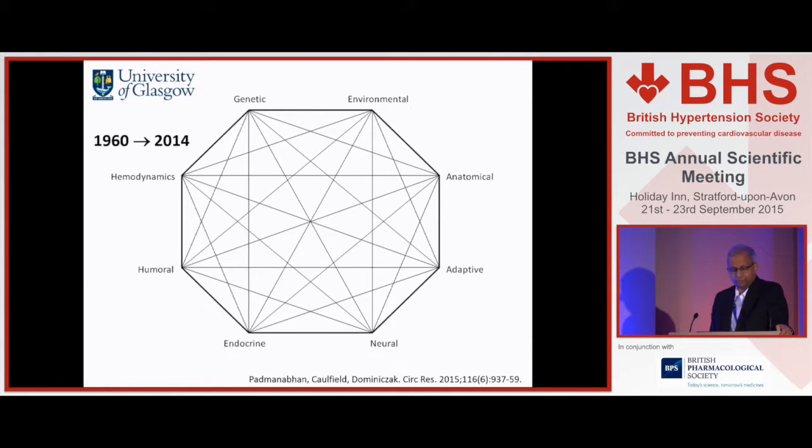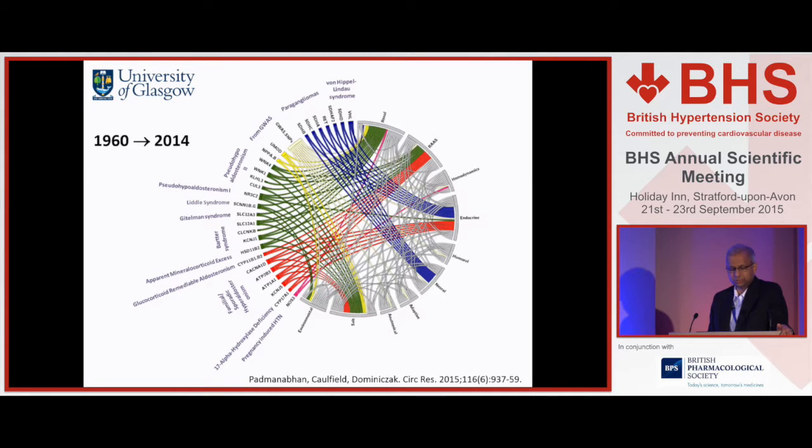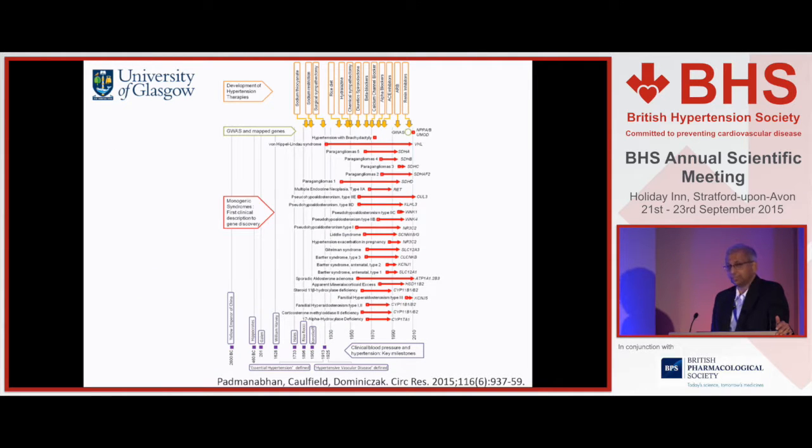We have come a long way from the Page model of hypertension. If you incorporate all the genetic studies and genome-wide association studies, the Page model can now be represented as such. What we want is more clinical translation. Let's go back to history again. If you look at all the monogenic syndromes, these arrows describe the time of description of the monogenic syndrome and the time of gene mapping. And what you notice is none of the monogenic syndromes have actually led to discovery of new drugs. All the drug discovery for hypertension happened independent of genomics.